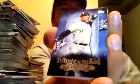Smoking. Jaime Garcia. Nori Aoki. Daniel Norris. We got here. All right. Cleveland Indians gold team card numbered 1850 out of 2016. And there's Griffey on the Mariners. We got Michael Saunders. Check that out.